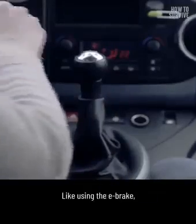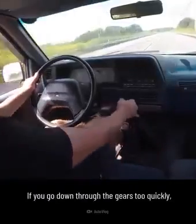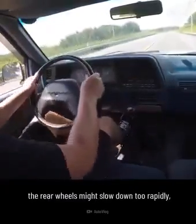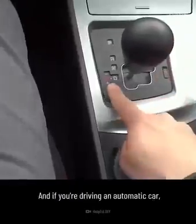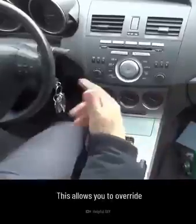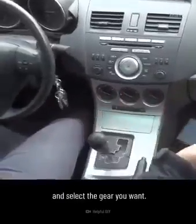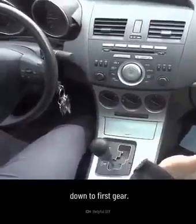Like using the e-brake, don't do this too quickly. If you go down through the gears too quickly, the rear wheels might slow down too rapidly, and this will make your car go into a spin. And if you're driving an automatic car, you might have access to a Triptronic transmission. This allows you to override the automatic system and select the gear you want. Slowly go back down the gears, down to first gear.